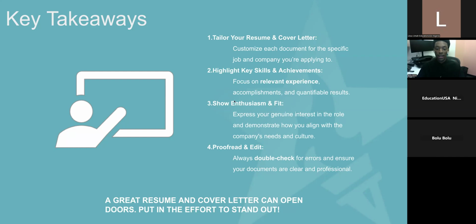Don't be scared to highlight your achievements and your key skills. Focus on the relevant experience and accomplishments and quantifiable results. So, like I said, if you did any research projects or any projects, period, that slightly have to do with what you're applying for, make sure to try and implement that into your resume and your cover letter. And the third one would be show enthusiasm and show how you're a good fit.